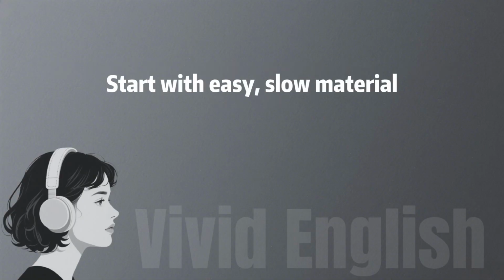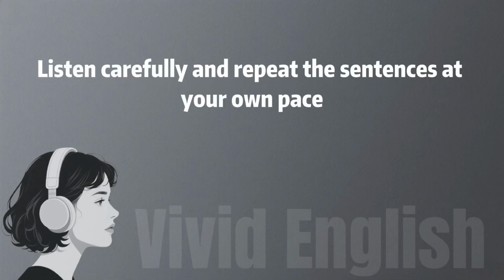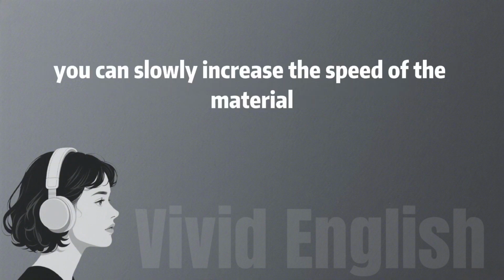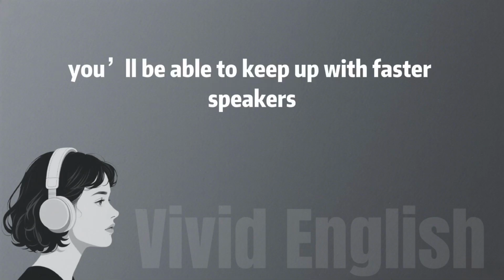Start with easy, slow material. Listen carefully and repeat the sentences at your own pace. As you become more comfortable, you can slowly increase the speed of the material. Over time, you'll be able to keep up with faster speakers.